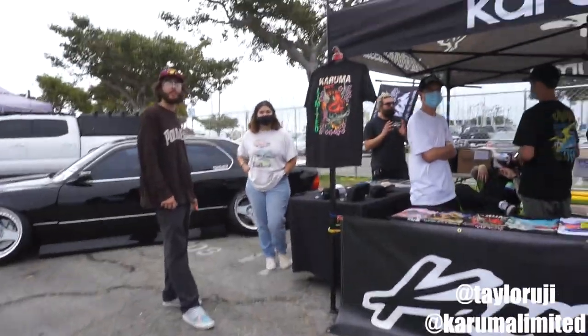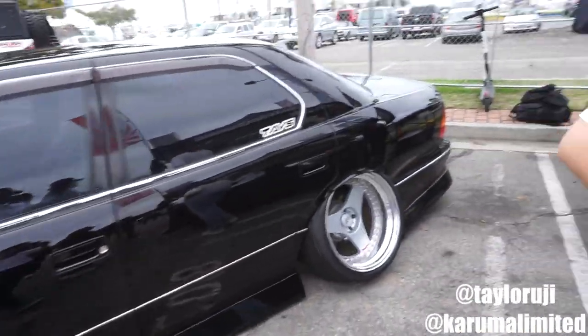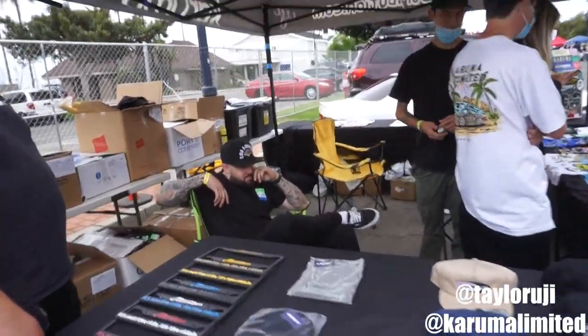Hey, didn't they have a limited edition shirt going for today? Yes. Taylor's car. You guys took a car? Yes, we did. All right, let me get one.